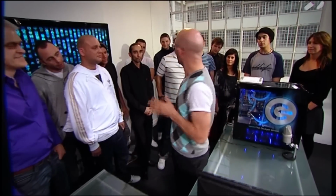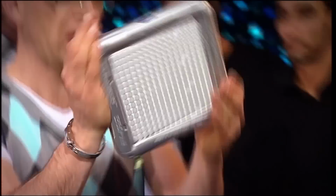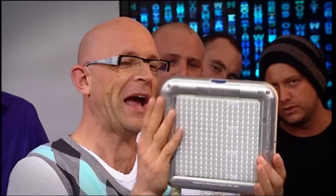This week, our group is made up of DJs and musicians because we are testing music gadgets. We're going to start with a musical instrument, or it doesn't look like a musical instrument, it actually looks like a prop from Minority Report. But that, for me, is part of the beauty of this thing called the Tenorion.